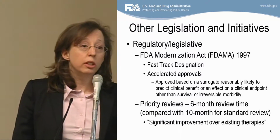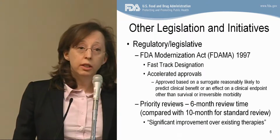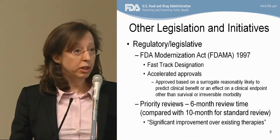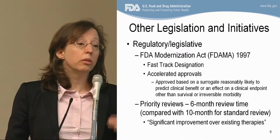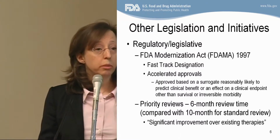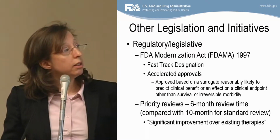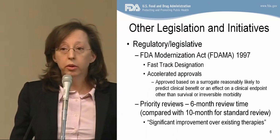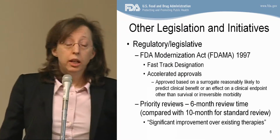Fast Track designation. That is a designation given to a drug for a disease that is serious and has an unmet need. And the purpose here is to allow greater interactions. Those meetings I showed before, what that does is it opens up more meetings, the possibility of, for example, an end of phase 2 meeting. And this is because we know that greater engagement, greater interaction actually leads to greater success in getting drugs through to approval.